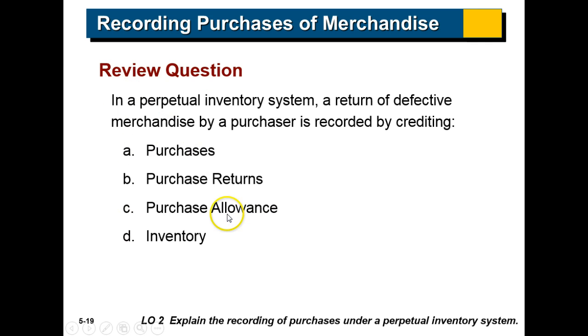In a perpetual inventory system, a return of defective merchandise by a purchaser is recorded by crediting A, purchases, B, purchase returns, C, purchase allowances, or D, inventory. Crediting inventory, because you're reducing your inventory, okay?